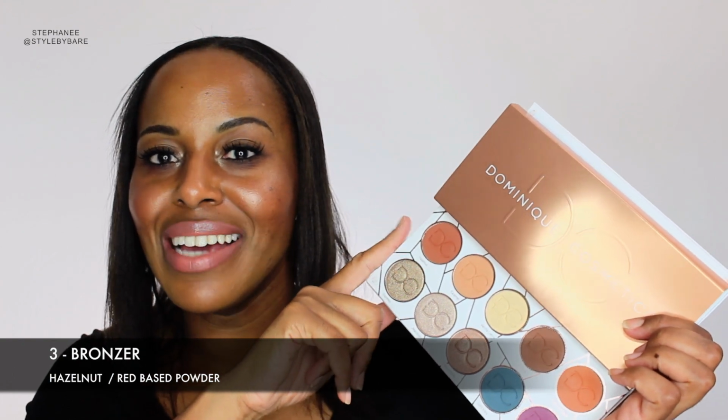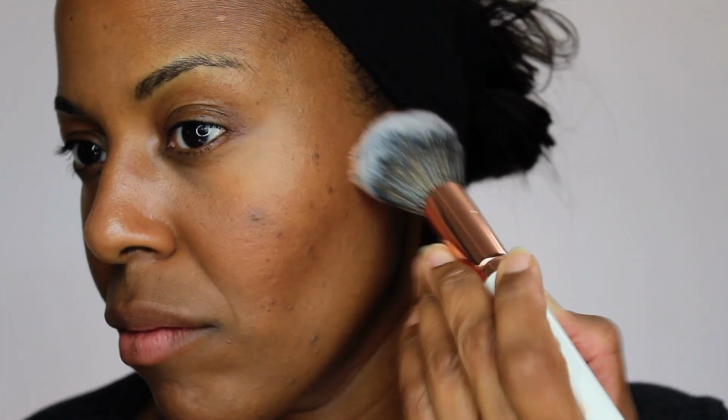Next up is bronzer. I've been using Hazelnut as my bronzer. It has that kiss of red in it that I love. Hazelnut just blends into my cheeks, blends into my temples, and it looks sun-kissed. It looks natural, and it's matte, which is what I prefer.